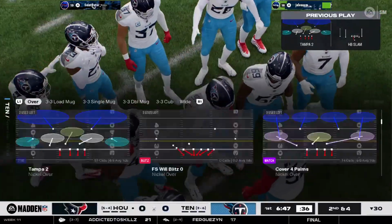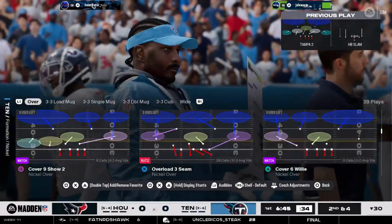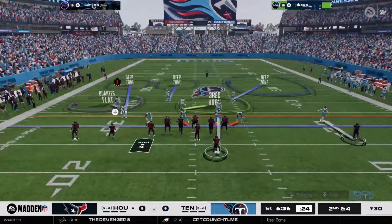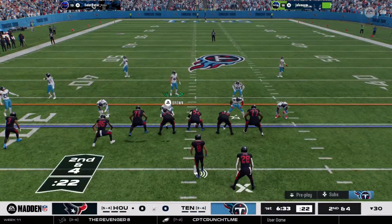Cool thing about a drive starting run like that, Kate, is it really just gives you every opportunity in the playbook, whatever you want to do. But as for me, I like to reward that runner. Give it to him again and see if he can get you a new set of downs.